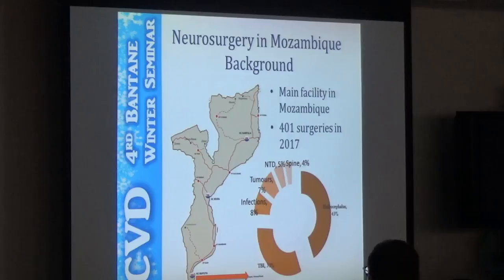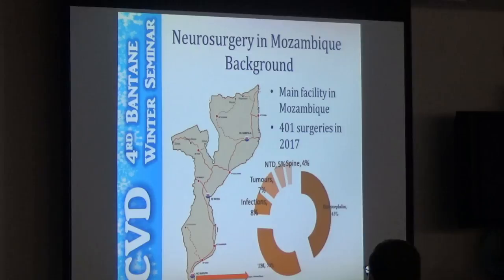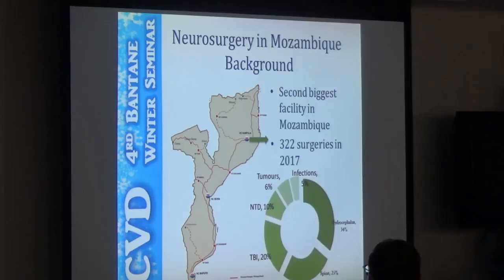The main facility is in Maputo, where I'm placed. More than half of the surgeries are done in Maputo. The main pathology, of course, is hydrocephalus, as in Kenya and almost all of Africa, and traumatic brain injury, traumatic spine injury, then tumors, infections, and other diseases. The second facility in terms of neurosurgery is in the north, and also the main pathology is hydrocephalus, but Dr. João Carlos, another Mozambican, is doing a lot of spine there.